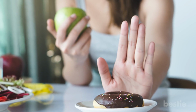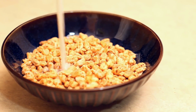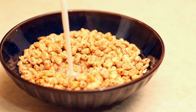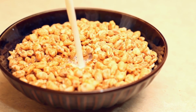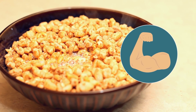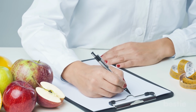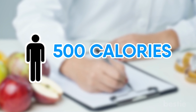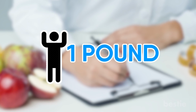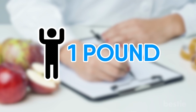One way to do that is by eliminating high-calorie foods from your diet. In addition to changing your diet, you should start a workout routine that not only burns calories, but also helps you build muscle. The secret is to make sure you are eating less calories. Experts recommend eating a calorie deficit of 500 calories a day. If you stick to a calorie deficit of 500 a day, you will lose 1 pound a week, which is the recommended amount of healthy weight you should be losing every week.